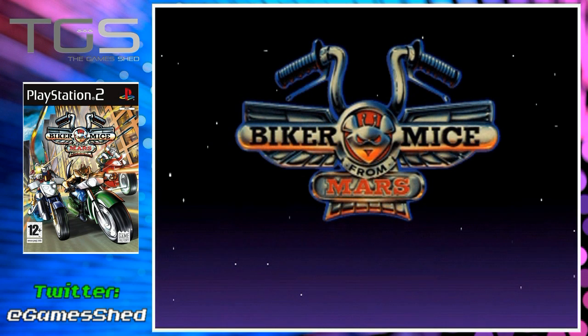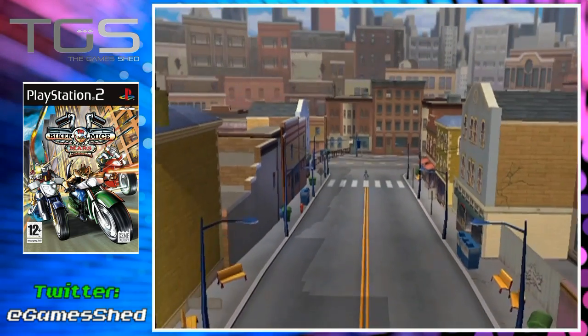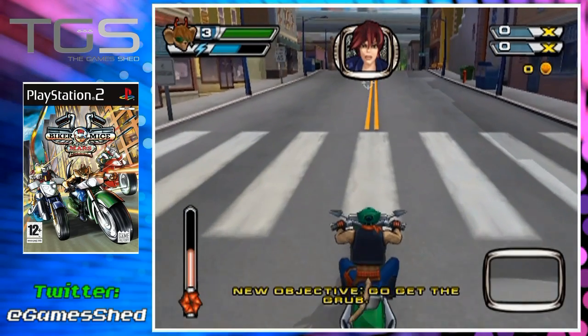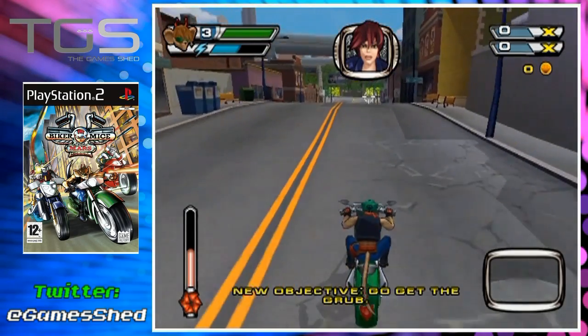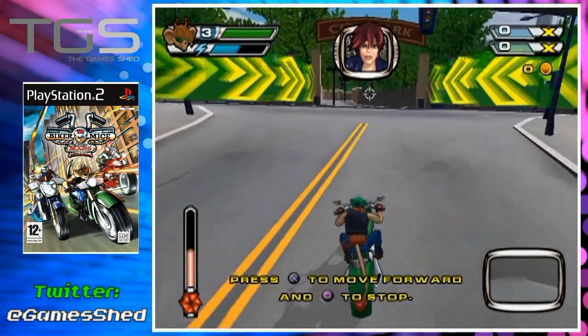Yes, both are quite simplistic in terms of PlayStation 2 ability. Now, if you consider games that were coming out around this time, the likes of GTA 3 and whatnot, with the sort of open world sandbox experience, and then you've got this is a very, very linear game. However, I will not take anything away from it. It's very stylish to look at. It's very nice, cartoony graphics. If you're a fan of the Biker Mice, I definitely recommend it.